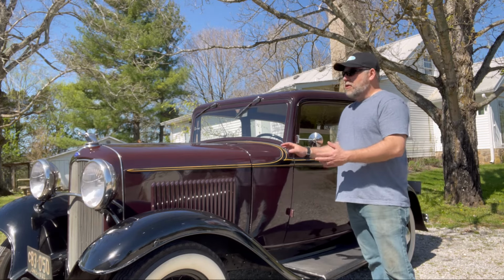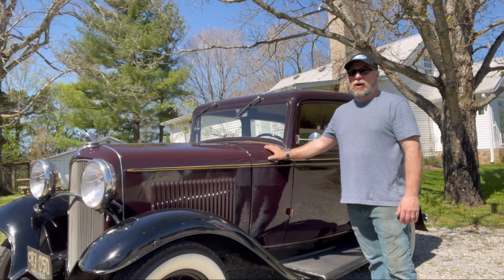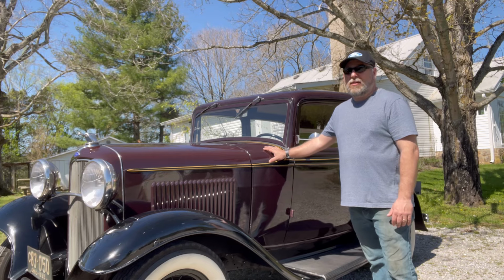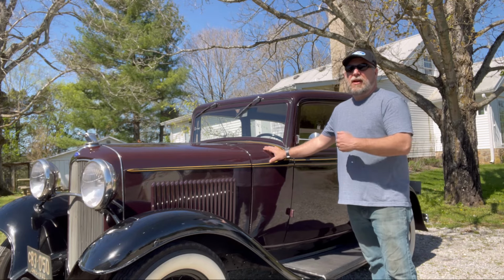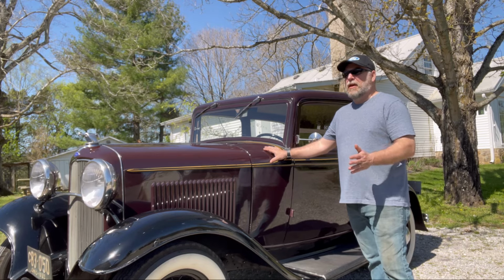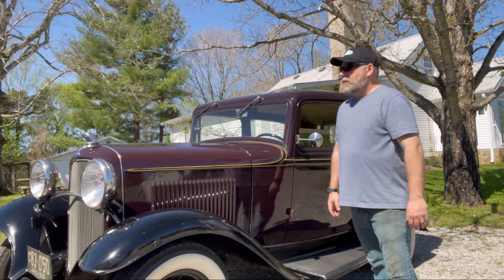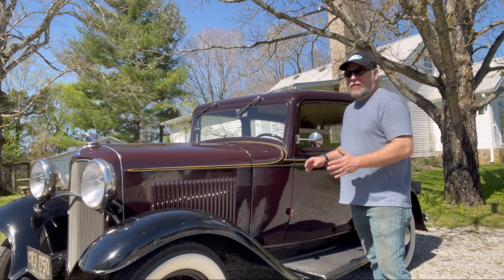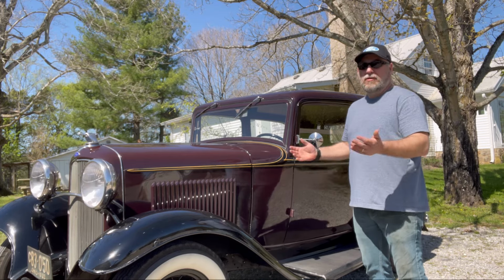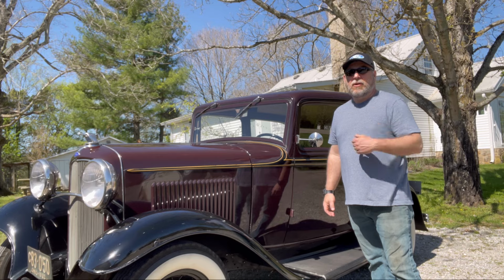For those of you who are new to the channel, this was purchased brand new by my grandmother's aunt back in 1932 in Newark, Ohio, and then passed down to my grandfather. My grandfather had it from 1952 till he passed in 2017, and then the car came to me. So my grandfather did the restoration on this. It's showing its age and all that, but still it's a beautiful car. We're gonna take it out for a drive and you guys can come along.